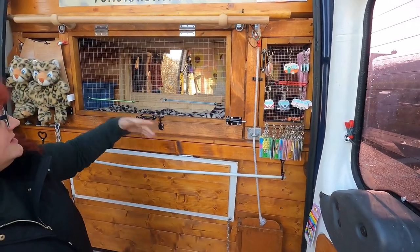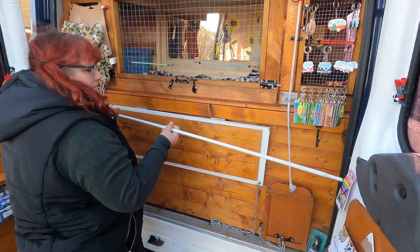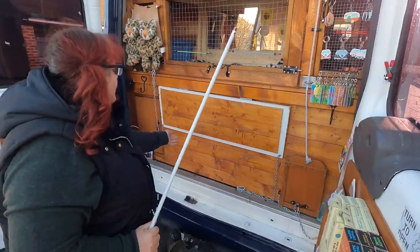So I put this window in. This does open, not from inside, I say. It was just a quick bodge job I did in the B&Q car park. This will come out, so this will keep the doors open. That'll have a curtain across. You can actually have a shower out here as well. And then this table lifts up.